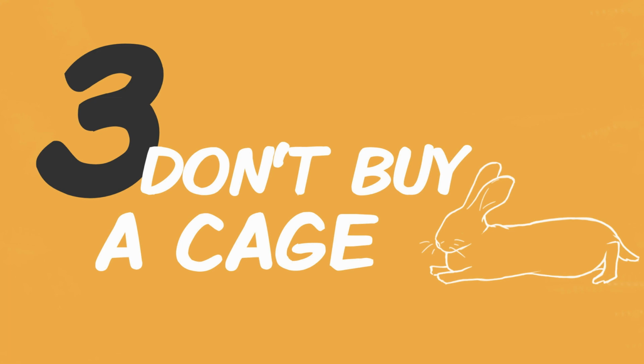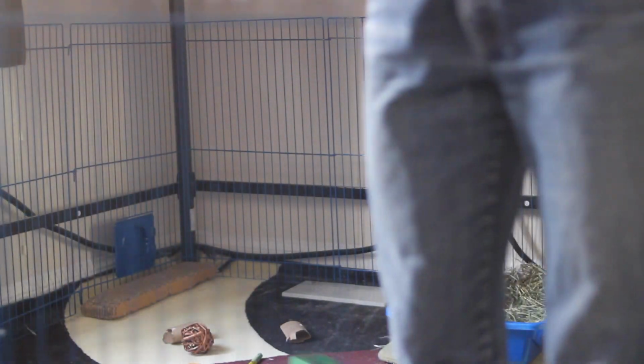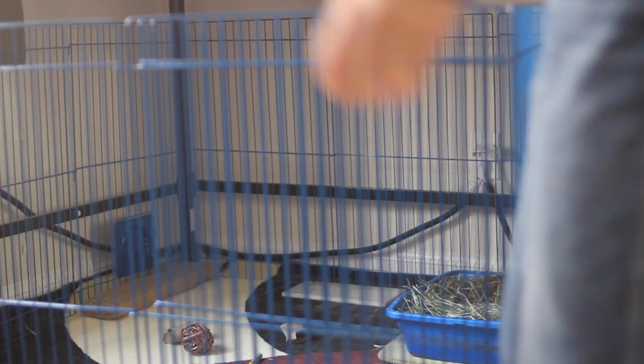My third tip for you is actually to not buy a rabbit cage. Rabbit cages can actually be really expensive, wooden rabbit hutches or even those really small rabbit cages that are not even big enough for rabbits and they're still kind of really expensive. Instead, what I recommend is getting a pen for your rabbit, an exercise pen. These tend to be both cheaper for your rabbit and they give your rabbit more space. So it is definitely a better option and a cheaper option to get a pen for your rabbit.